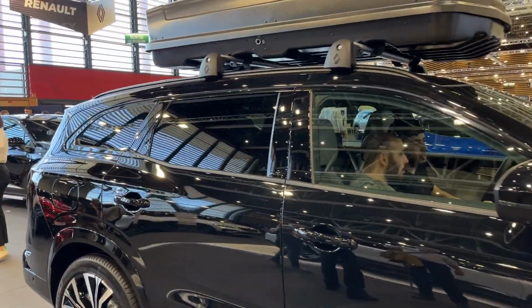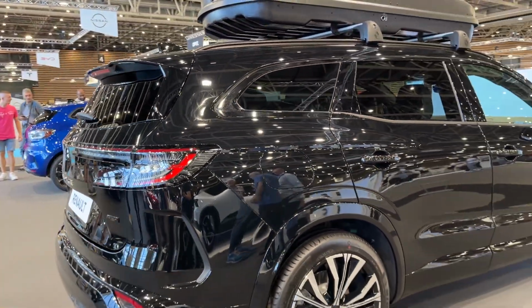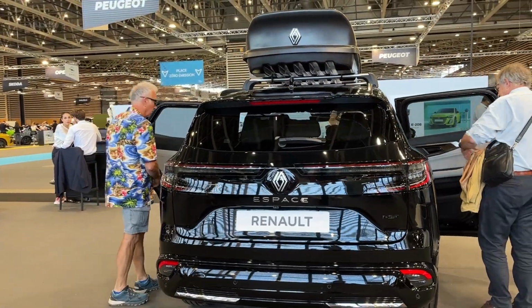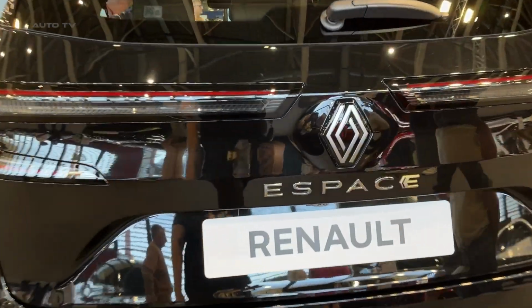The new Espace is essentially a reimagined version of the Austral compact crossover, but with a longer wheelbase and some design tweaks. What's interesting is that despite the trend of vehicles getting larger, the 2024 Espace has actually shrunk in dimensions compared to its predecessor, yet it offers more space in the third row. This is a commendable feat of engineering and design.